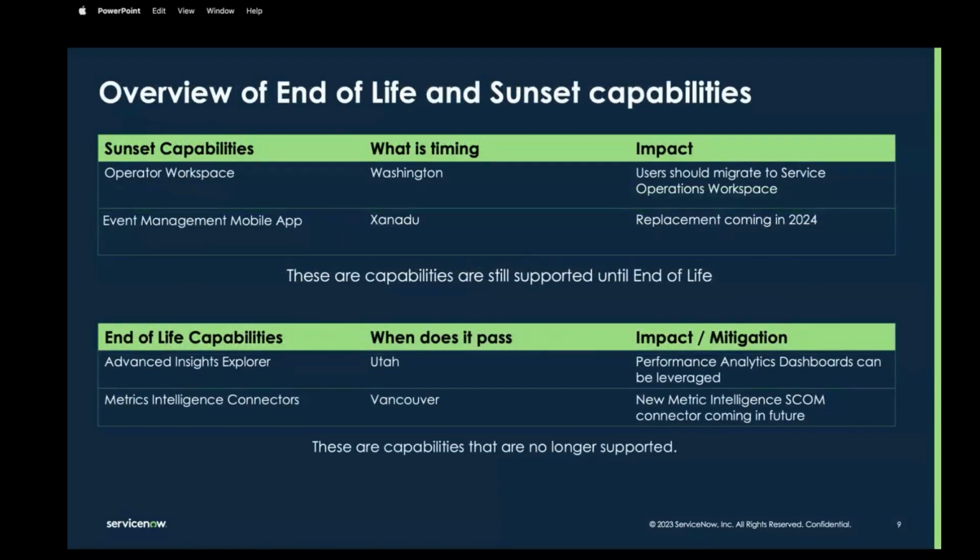And here's an overview of the end-of-life capabilities, as well as sunset. Sunset means that the capabilities are still supported until end of life, but end of life has not yet approached. So right now we have Operator Workspace. If you're using Operator Workspace in your organization currently, by the time it is Washington, it'll stop being supported. So if you have any issues with the Operator Workspace when this is released in Q1 of next year, at this point, we'll no longer be supporting any requests for this, as well as the Event Management mobile app for the timing of Xanadu, which is the end of next year in Q3 of 2024.